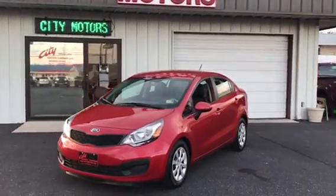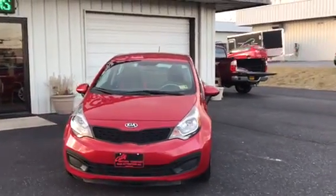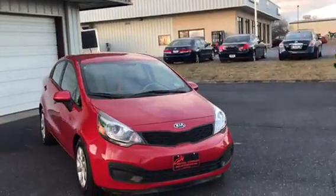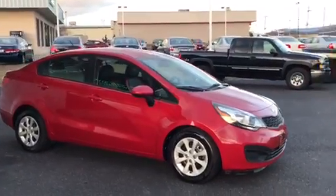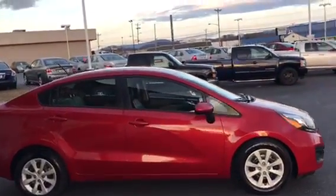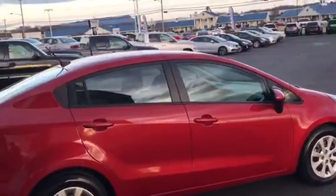Today we have our 2014 Kia Rio. This car has low miles and factory warranty. It's a good riding car for this class. I can tell you it gets 27 miles to the gallon in the city and 37 miles per gallon on the highway. This car is very clean, has all your power options.